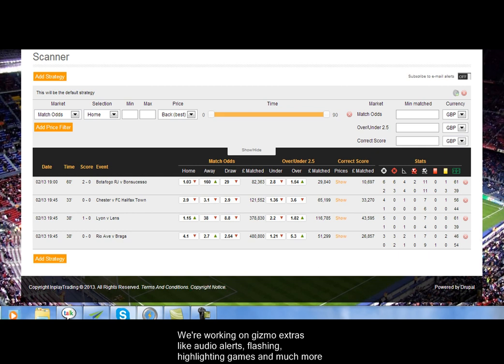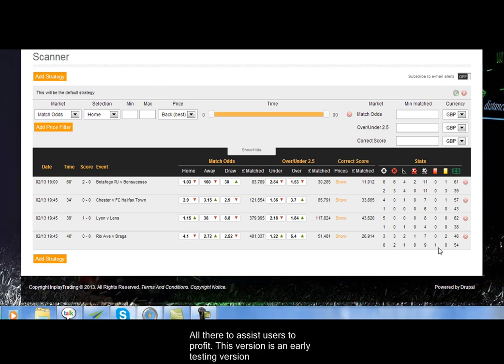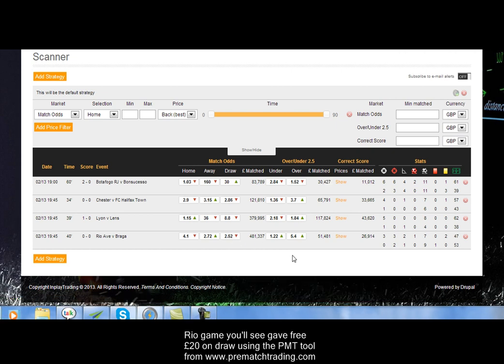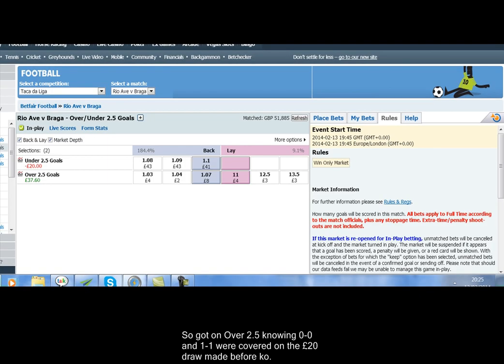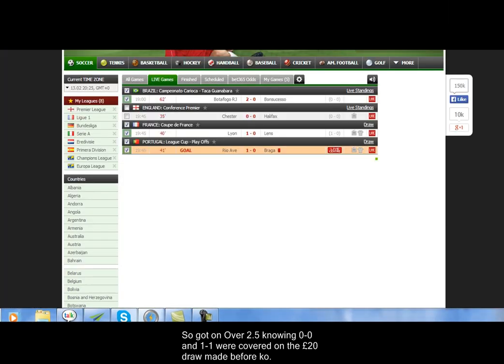And as I stated there, we are adding other features to this tool to make it even better. So it'll have the flashing option. You'll be able to highlight games that you're following. There'll be goal audio alerts when one of the teams has scored. You'll be able to do various things. You can see the graphs there. That's one thing we've got to correct. You'll be able to add your own strategies. Say you want to find games that are 0-0 and the draw hits 2s, things like that. Or when a favourite is 1-0 down and you want to back them at 5, something like that, you'll be able to do all of these things. It will be possible to do.